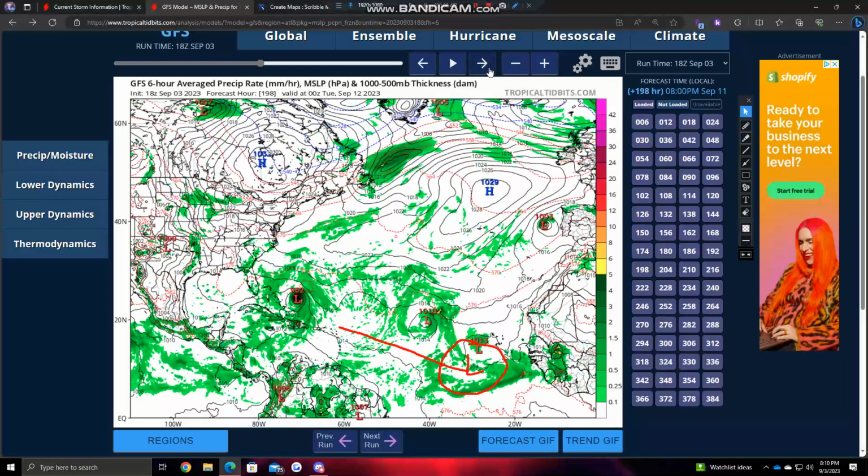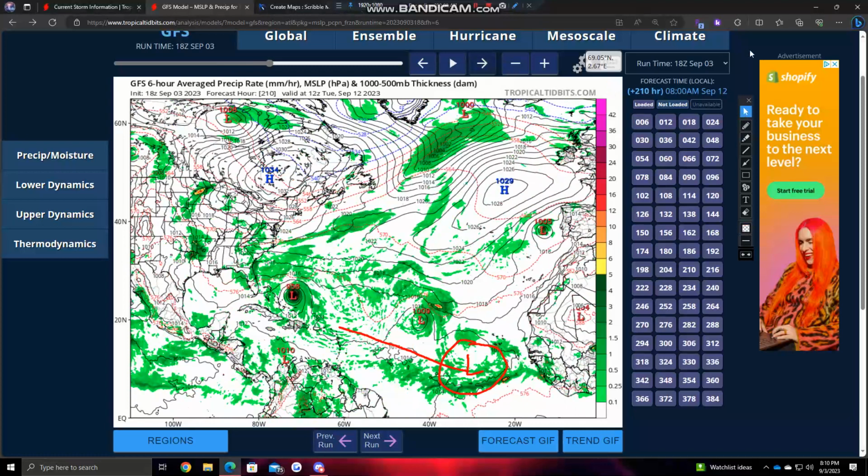And notice at the top of your screen here, you have a very strong high pressure system building in southeastern Canada, and you also have a high pressure over here. So this whole area is blocked off. This whole area is blocked off. There's only a few places where this storm could go in that situation.